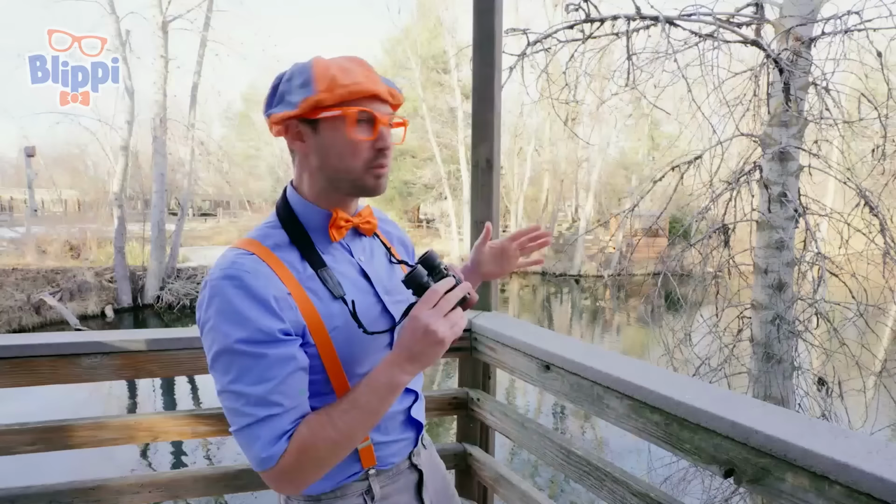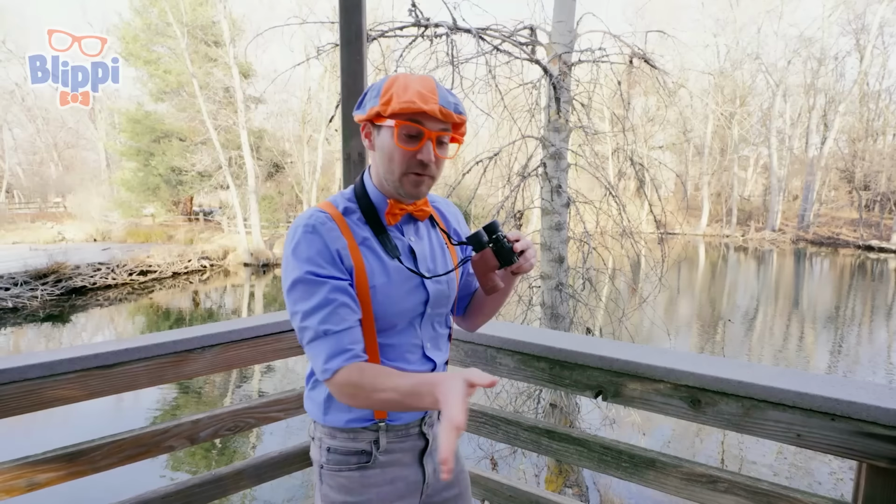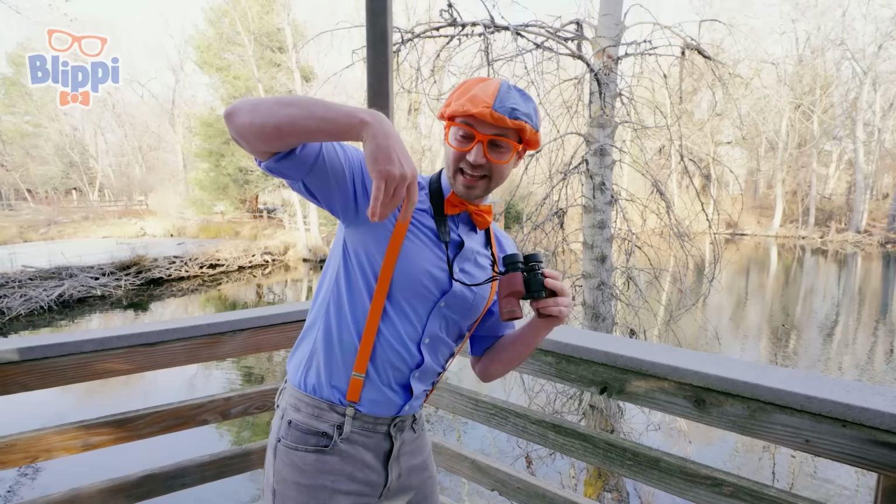Whoa, so cool. Yeah, ducks love to swim on top of the water. Yeah, and then some dive down underwater to catch some food. Yeah, or vegetation on the bottom. And then some stay on top of the water and then just tilt and then eat. Whoa, so cool. Ducks are awesome. Yeah.